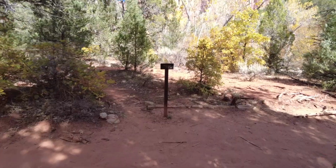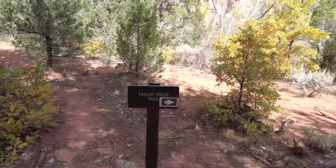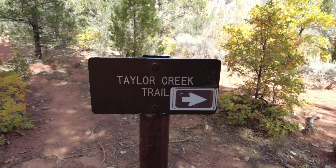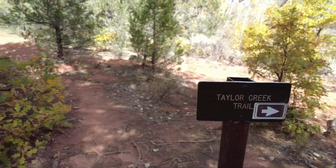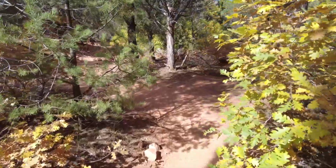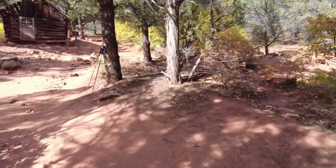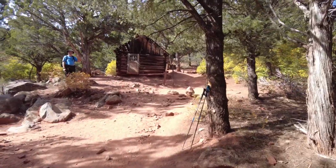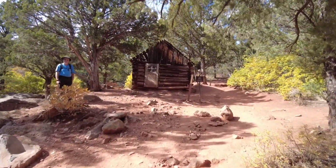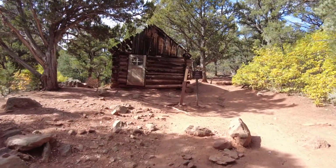When you're just a little over a mile up the trail, you'll come to this little short Taylor Creek sign. And if you turn to the left, and you'll notice a path going through the trees, you'll come up to this cute little wood cabin that's here under the pines, and it's called the Larson Cabin.